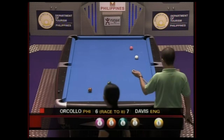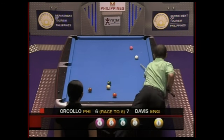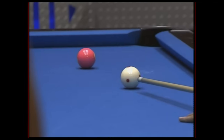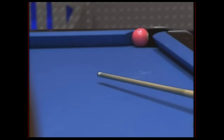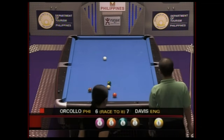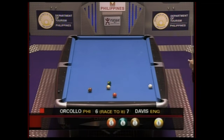Well, we can only go 2 games at the max right now. Yes, indeed. Getting close to the end here. Orcollo will go around the world to get back down on the 5. Looks like nice position. Would like to be off this rail. Right.